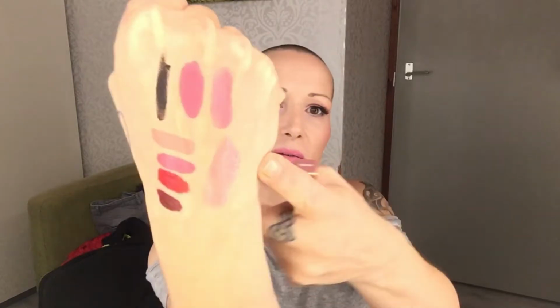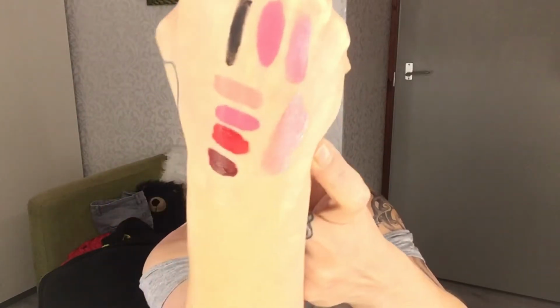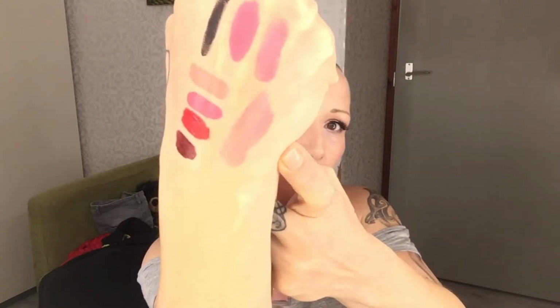But this is the metallic one. And again, I really like the color. It's nice. It has, I don't know, a shift. It's really nice. And then, did I do the lipstick? Yeah, I did the lipstick.